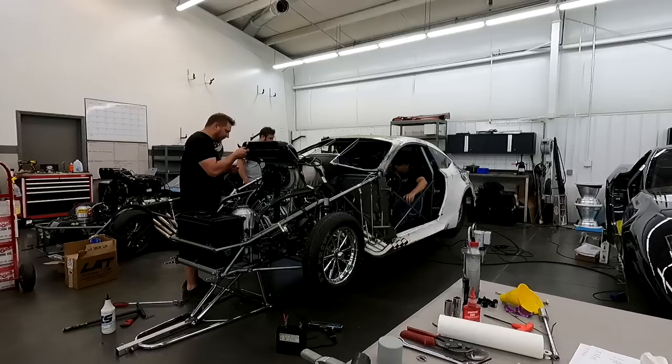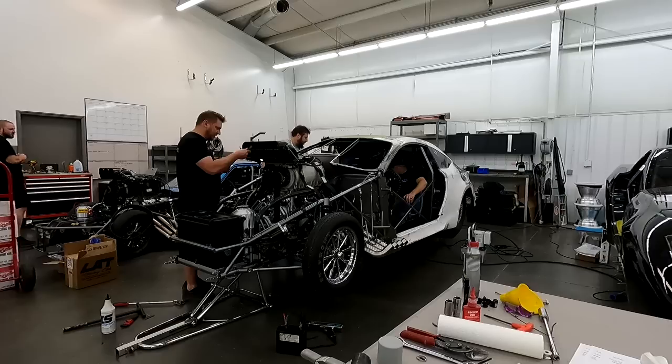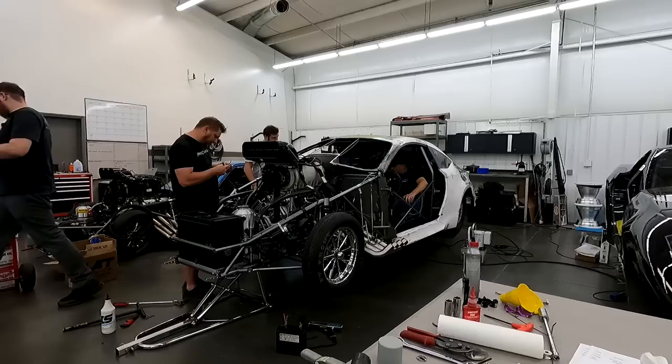Moss, do you have a, what size is that Allen? It'd be better just to drop the pans. It's all really the pans. Yeah. Drop the pans to get it out. Is it just Allen? Yeah.